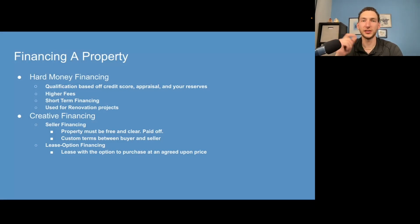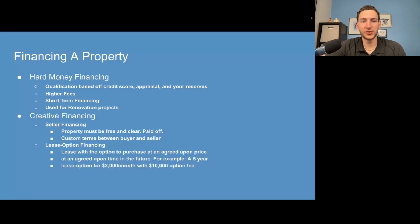So when you sign the lease day one, you know, okay, we agree that I'm going to buy the property in 3 years at $200,000. Okay, so that price can't change, which is a beautiful piece. For example, a 5-year lease option for $2,000 a month, you would pay a $10,000 option fee. If that's what you negotiated, you can negotiate $0, you can negotiate a $100,000 option fee, whatever you like. And that's going to be your down payment at a purchase price of $250,000.